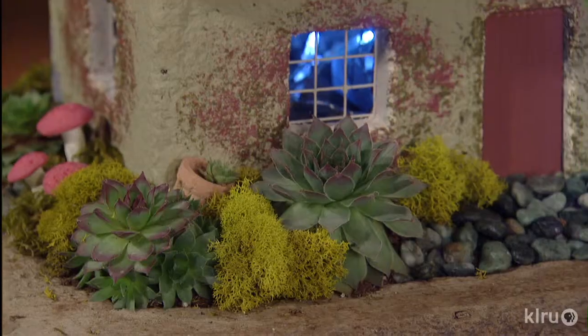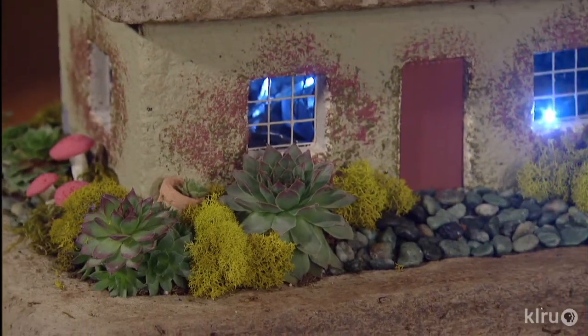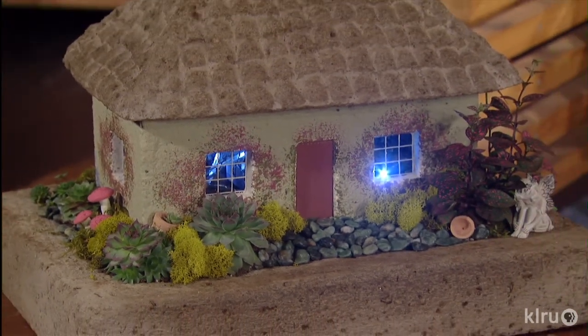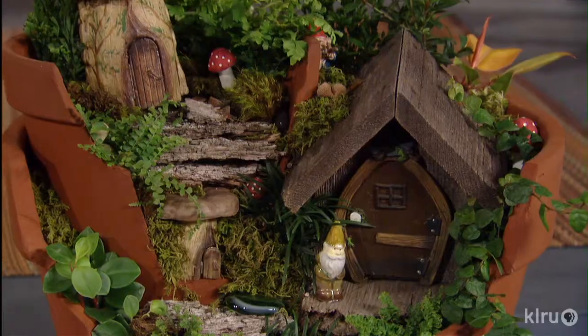Now, I have to say, one of these trends, fairy gardens, has eluded me somehow, but I understand it is a rage in the United States. It is. So how did you get involved in this? Well, Pinterest is real hot right now. It's a hot little app on your phone that you can get. Right, and all kinds of neat gardening tips and things.